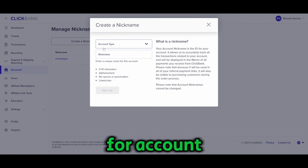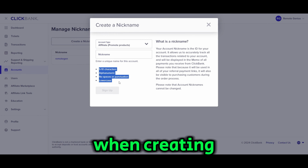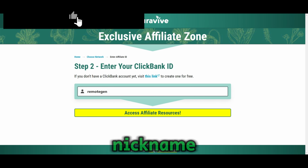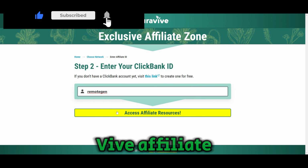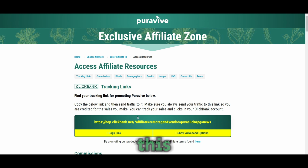Make sure for account type, you choose Affiliate, and then just follow these requirements when creating your nickname. After you create your nickname, you can now go back to the Pure Aviv affiliate page and enter your nickname. Then you're going to end up on a page like this. Now what you want to do is click here to copy your affiliate link and paste it somewhere you can access it later, or just minimize your window because we'll be back for the affiliate link.